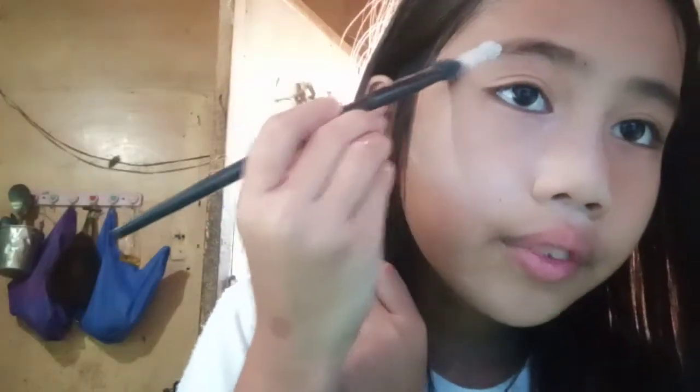There's some powder. But I'm done. Also guys, I don't want to use this because my mom just wanted to show up with this. My mom feeling okay now. I just put it in my eyebrow.